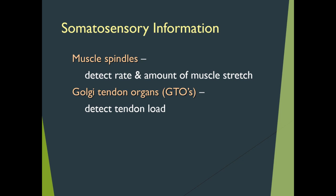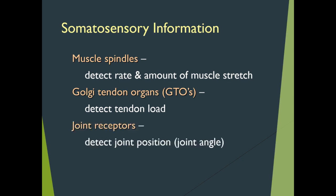Golgi tendon organs. These are the senses that are resident not inside the muscle like the muscle spindles are, but in the tendon. They detect tendon load. And joint receptors. These are the receptors inside the joint capsule. They detect joint position and joint angles.